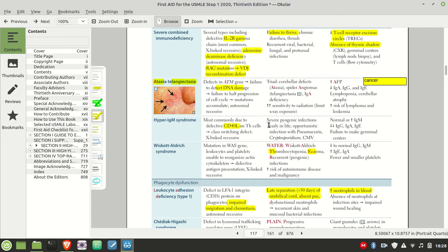Wiskott-Aldrich syndrome. Easiest thing to remember, thrombocytopenia, low platelets. Eczema, it's always the same thing. You've always got this young kid, he always has these golden spots on his face, alright? And he's got low platelets, constantly bleeding or something. Okay.